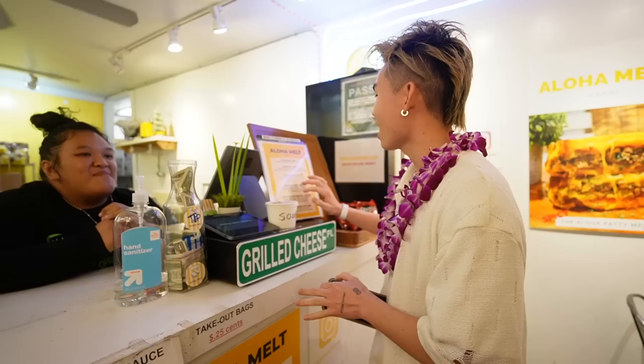Can I get the bacon patty melt and can I get the tomato basil soup? We are starting off with the bacon patty melt. The bacon patty melt is $13.50 and there is provolone, cheddar, American, and mozzarella cheese. 4 types of cheeses. It's literally packed with cheese.